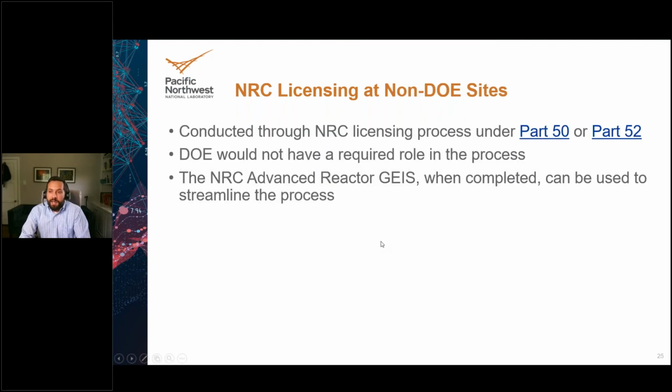For NRC licensing at non-DOE sites, that's pretty much just the standard NRC licensing approach that would be done under either Part 50 or Part 52. There would really be no role for DOE in the process. There's the potential for some expertise or some information to be provided, but DOE really wouldn't have a role in the process. And again, the intent of the NRC advanced reactor GEIS, when completed, is that it would be used to streamline that NRC licensing process wherever that is proposed to be.